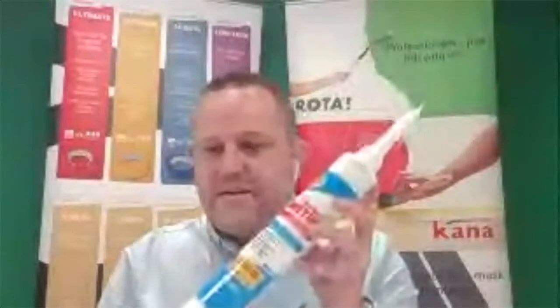The other product we also offer from Red Devil is a superior decorator's caulk. Now, this is a high performance professional acrylic sealant for sealing the gaps around doors where movement can occur, it has good adhesion to concrete, brick, plaster, painted surfaces, aluminium, UPVC, pretty much anything.